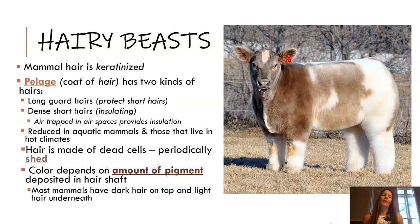So hair, let's talk about hair first. Mammal hair is keratinized, so it's made of keratin. However, there's different kinds of hairs that mammals can have. The pelage, or the coat of hair, has two kinds. You have those longer guard hairs, which essentially protect the short hairs, and then you have these dense short hairs, which help with insulation. Air also gets trapped in spaces within these hairs, and that's how mammals stay warm, especially in cold temperatures.